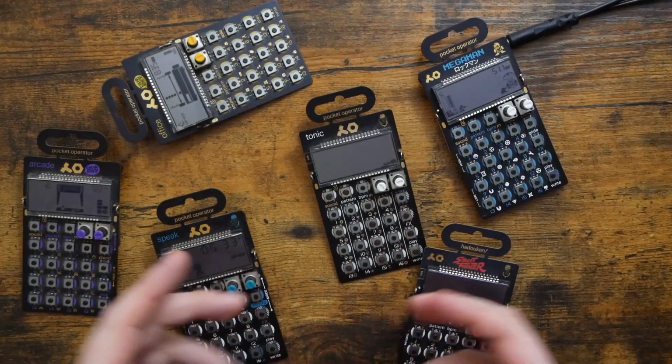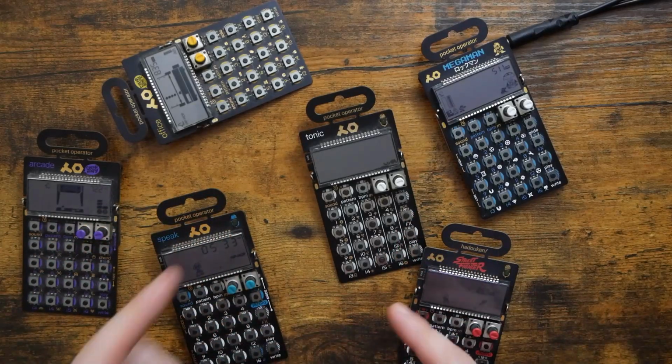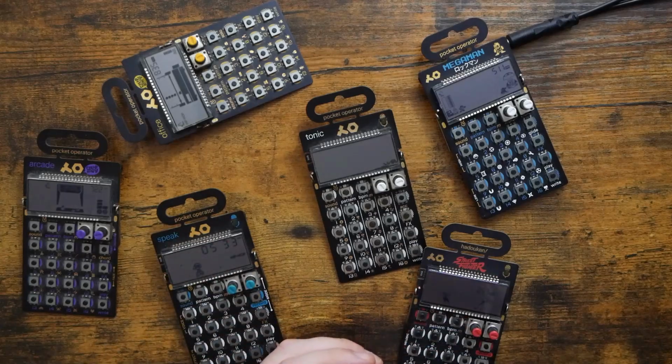Today, I'm going to tell you why my favorite pocket operator feature might not be what you expect.